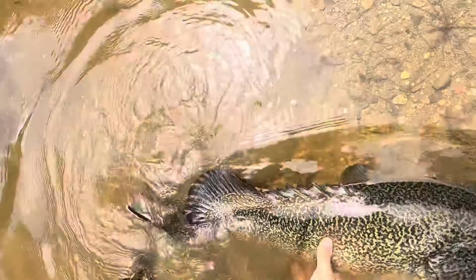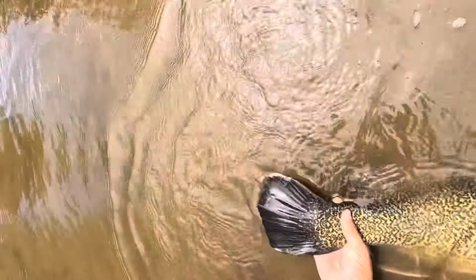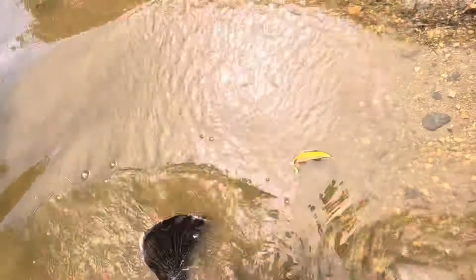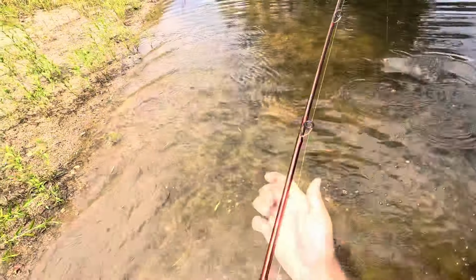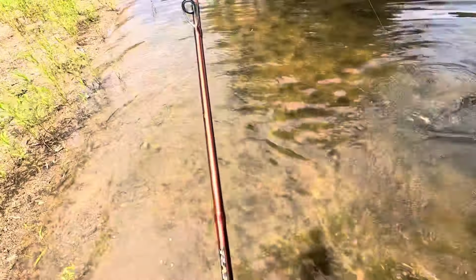Let me flip him over. I'm going to guess 77. But I'll get a quick measurement and a photo, and I'll get him back. Oh my goodness. Wow. Oh, he's got a bit of fight left in him. I was just trying to bring him up the bank to get the hooks out, but he took a big run.